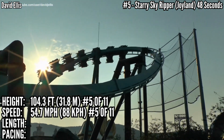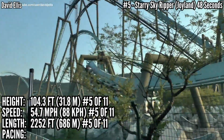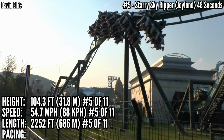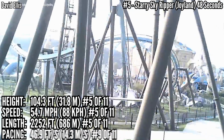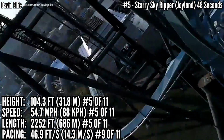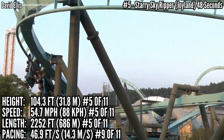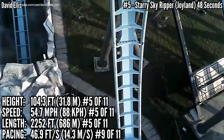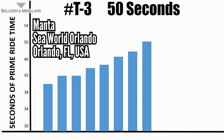That produces a top speed of 54.7 miles per hour, also 5th. And it covers about 50 more feet than Harpy, placing, you guessed it, 5th. Will it place 5th in pacing and make it a clean sweep? No, we already saw Superman at Over Georgia as 5th in pacing. Starry Sky Ripper is down at 9th, coming in at just under 47 feet per second. I don't see any real good reason why it's down in pacing, but truth is, these coasters aren't separated by much, so any slight slowdown, like at the top of the vertical loop, that alone can drop it a few spots.